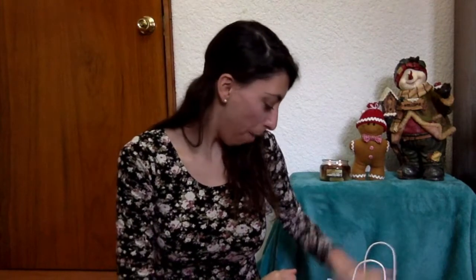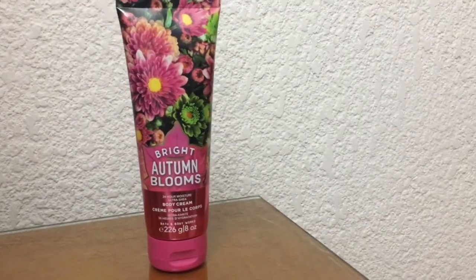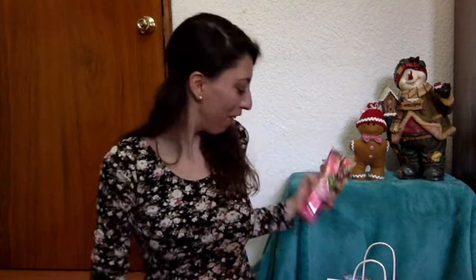Then we have Bright Autumn Blooms. The packaging of this one is very pinky and girly, and I think the perfect combination between spring and autumn. This has coconut oil, aloe, shea butter and cocoa. It has scents of warm marigold petals, sparkling bergamot and cedar wood. This is a little bit sweeter than the other ones, but for the person that I have in mind, this is perfect, I think and I hope. I love all of these creams. If I had to buy one for myself, I think I'd buy Magic in the Air, because it's a really light scent, so it's a little bit more me.